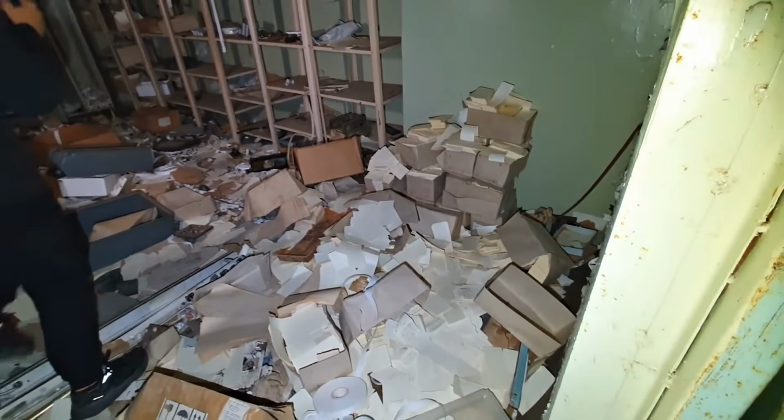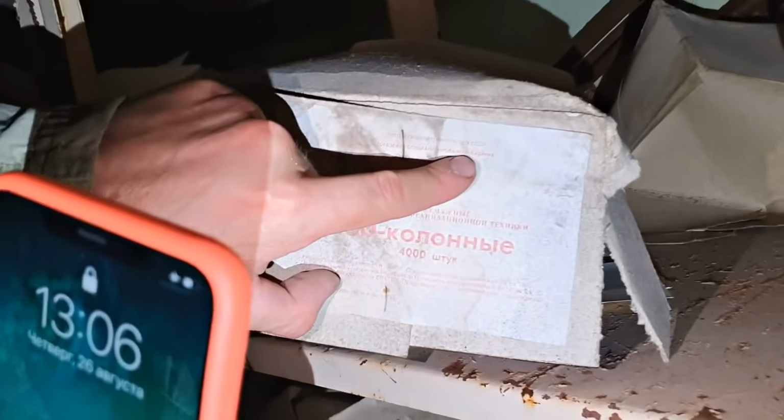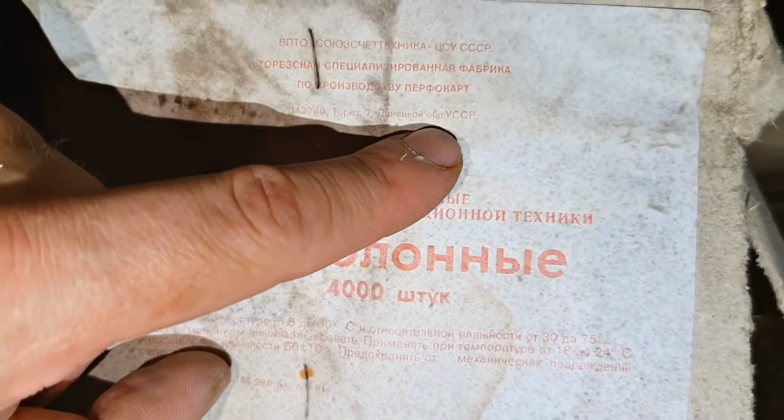Well, there is a whole warehouse of punched cards here. Look, it's like lottery tickets. Torres, a specialized factory for the production of punched cards. Torres town, Donetsk region of the Ukrainian SSR.